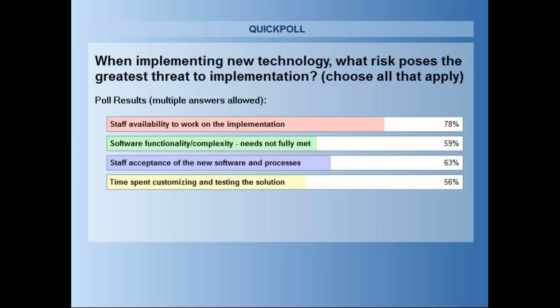So, when implementing new technology, what risk poses the greatest threat to implementation? It seems that everything on the question poses a threat to implementation. The largest ones are staff availability and staff acceptance of the new software and processes.